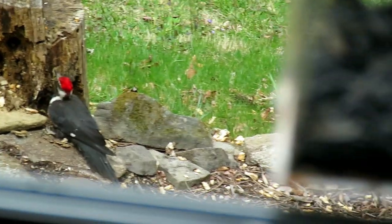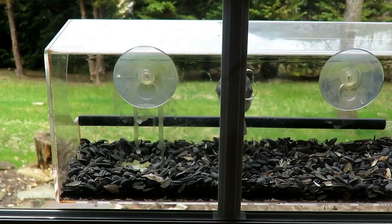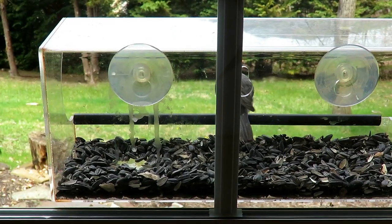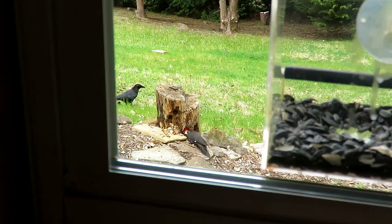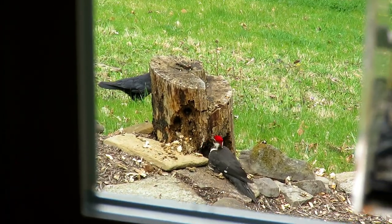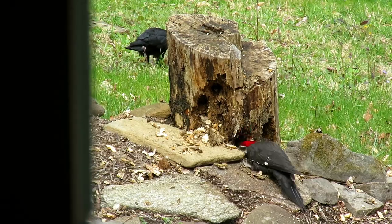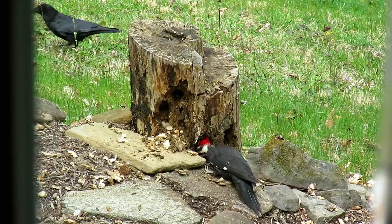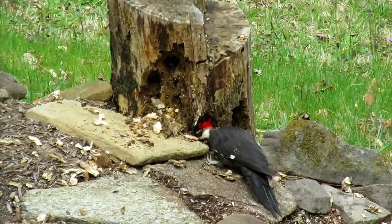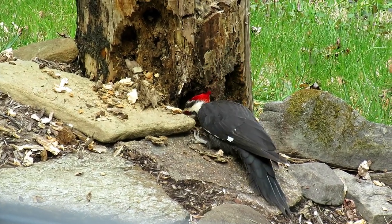And while I'm sitting here shooting the woodpecker, I've got a chickadee in my window feeder pecking away. And the crow's checking out the woodpecker. Crow's thinking, oh, maybe this woodpecker's onto something. And actually the crow's looking at spilled seed under the deck. I love these guys.